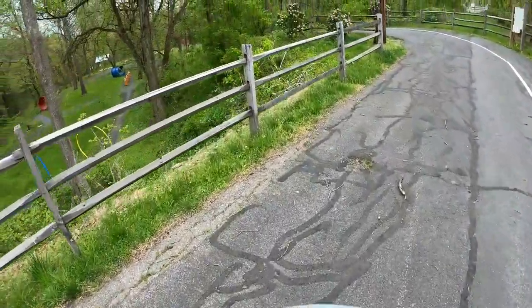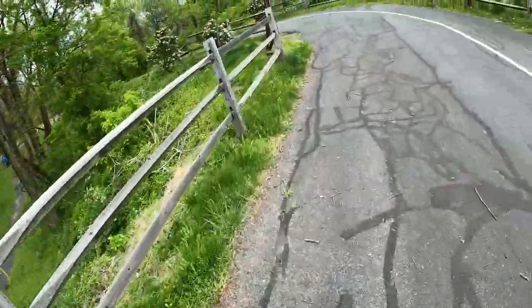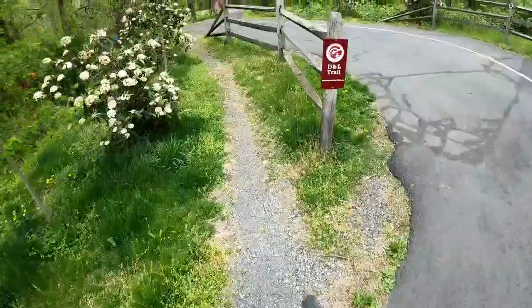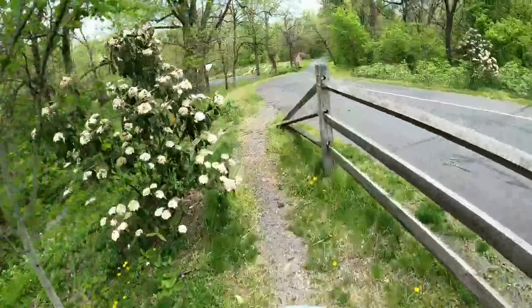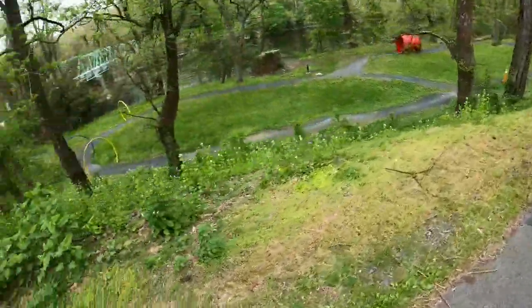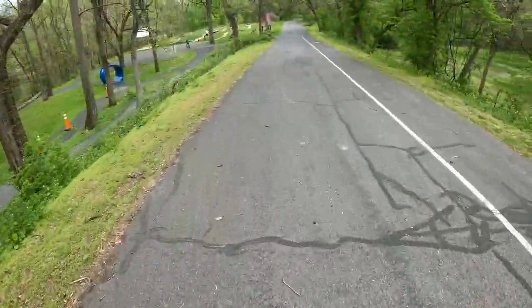Right up the hill from the parking lot, and basically connecting that, there's the D&L trail along here, and then the wood platform here, and a little gravel section here.